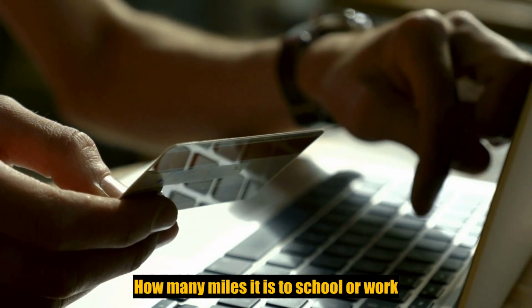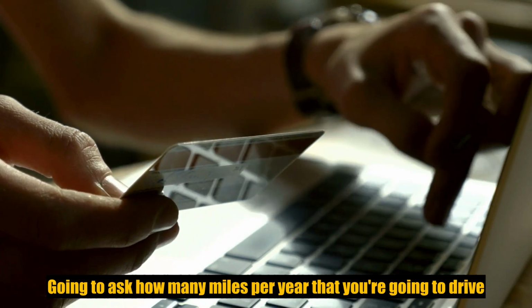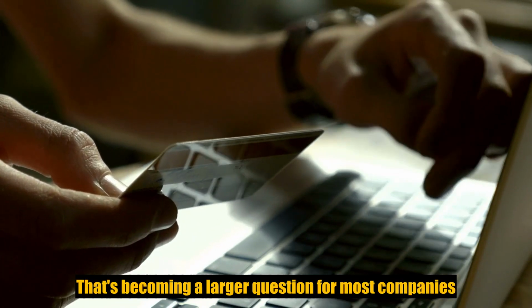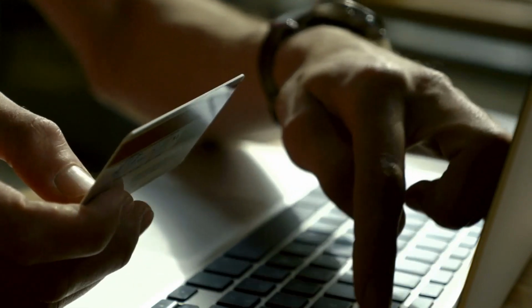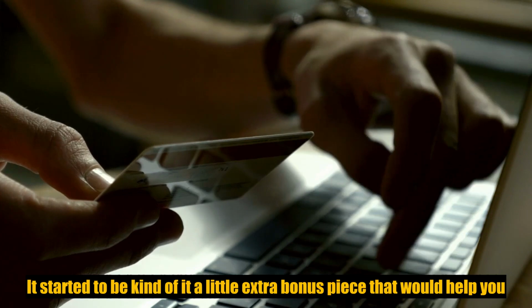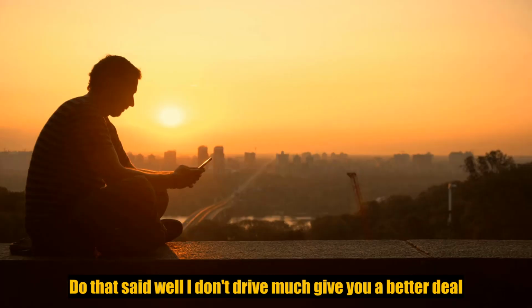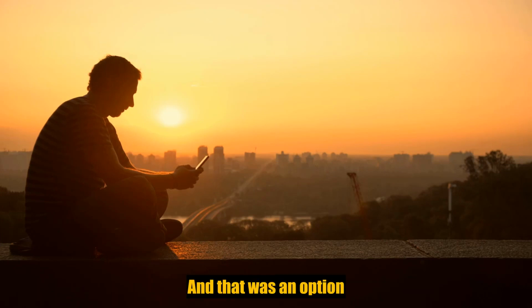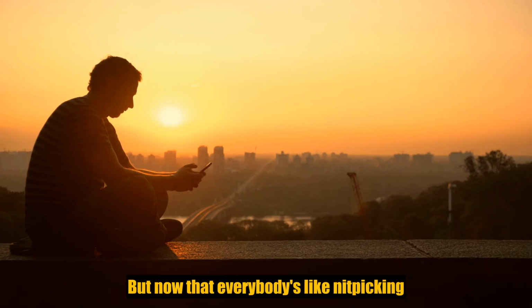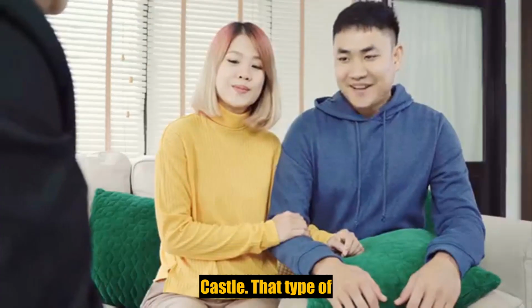They're going to ask how many miles it is to school or work, and then they're going to ask how many miles per year that you're going to drive. That's becoming a larger question for most companies, mainly because the mileage is starting to be a factor. It started to be kind of a little extra bonus piece that would help those that said, well, I don't drive much, give me a better deal, and that was an option. But now that everybody's nitpicking, you normally would go to an office and talk to one specific person. Okay, so that's that type of it.